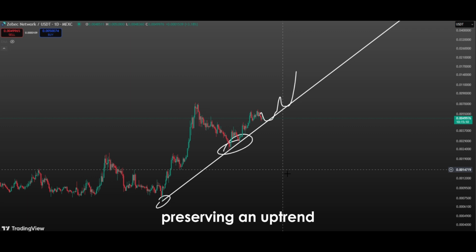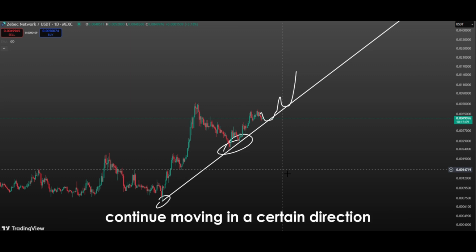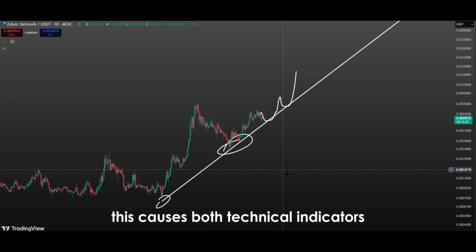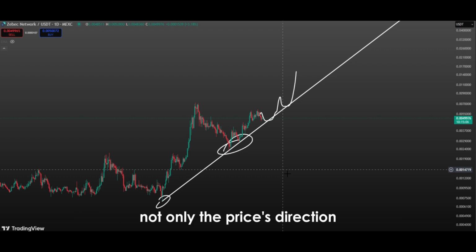Additionally, preserving an uptrend creates a strong sense of momentum among market participants. Momentum refers to the tendency of the price to continue moving in a certain direction. If the price keeps making higher lows and higher highs during an uptrend, momentum is considered to be upward. This causes both technical indicators to produce positive signals and market psychology to lean bullish. This is why breaking the trend line can weaken not only the price's direction, but also the momentum.